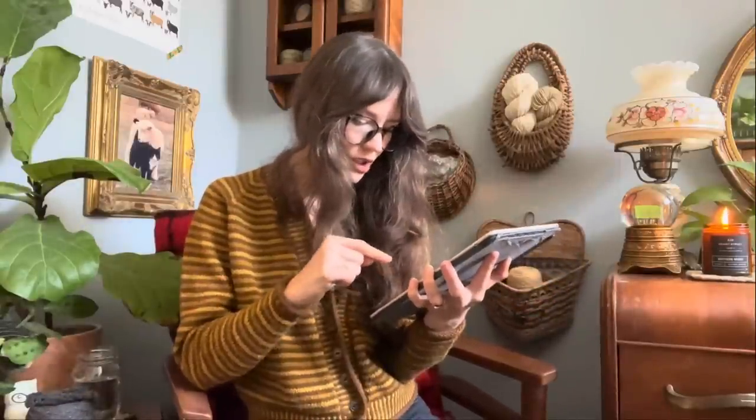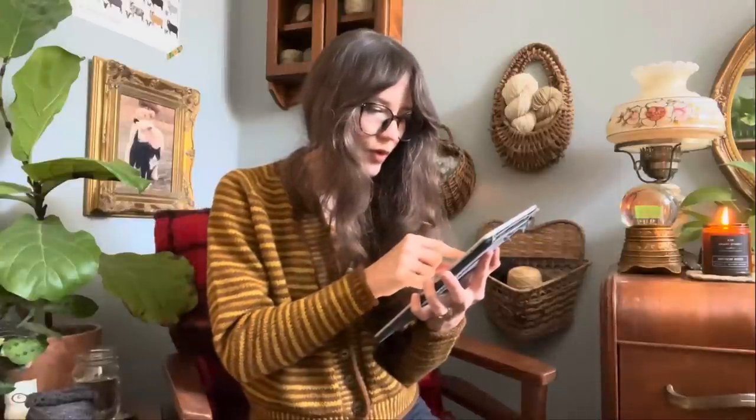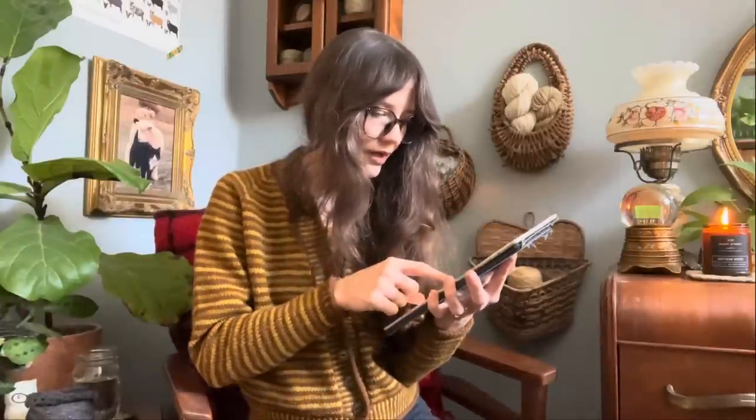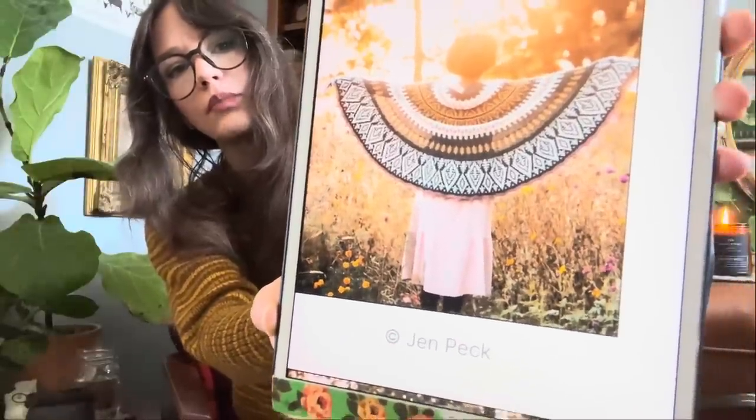Ooh! This is called the Brome Shawl by Jen Peck. Very interesting half pie shawl mosaic knitting. It looks like it's made with three colors. Aran weight yarn, Peace Fleece worsted. How much yarn do you need? Four skeins of the main color, 760 yards. Three skeins of the contrast one, skein of contrast two and contrast three.